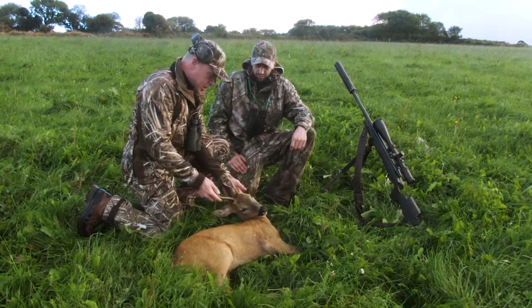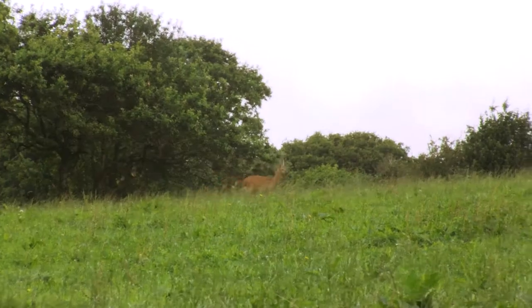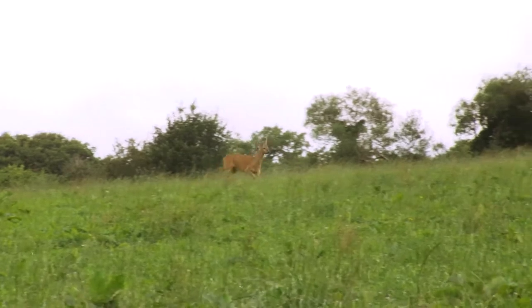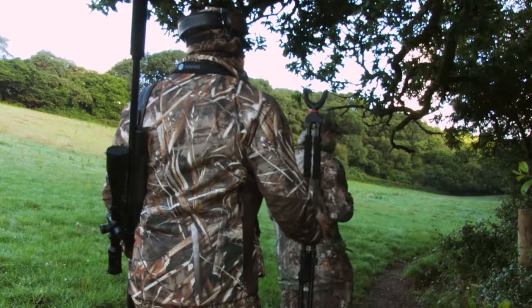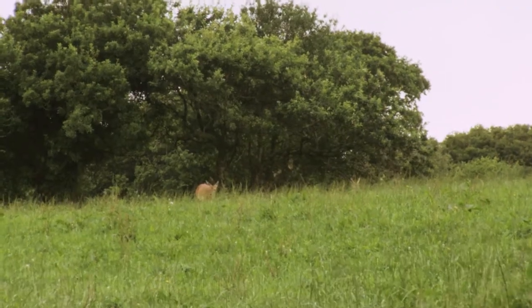And we find this little two-year-old. He's got an injury on his leg, which isn't great, and he was hobbling along with that doe. But we managed to get a stalk in across the bottom of the field here. We're actually trying to get a little bit closer. But as luck would have it, and it's the first time it's been with us, the doe decided she's going to skip into the field and come towards us.